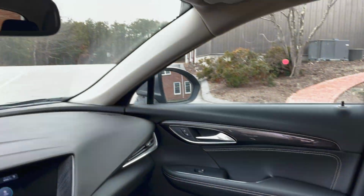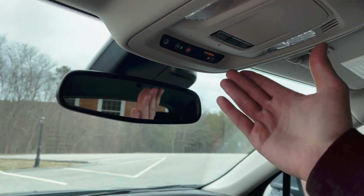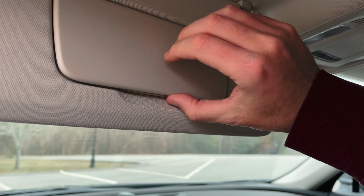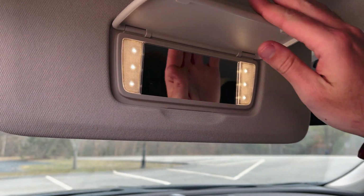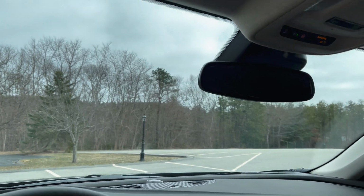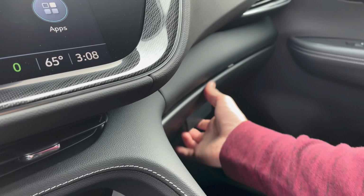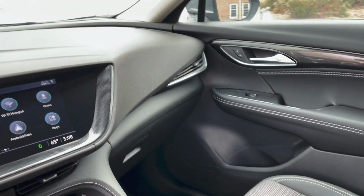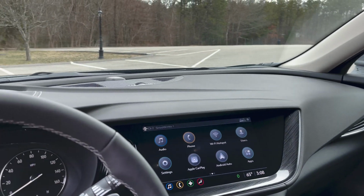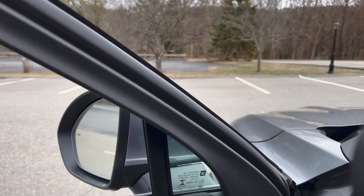Above us, not too much going on. We've got our interior lighting, and we've got our OnStar and rear view mirror. And of course, we've got our sun visors, LED lighting. And that, my friends, is the pretty quick rundown. This is, once again, a 2021 Buick Envision. All-wheel drive preferred. Obviously, there's a few different trim levels. And I'm going to get out really quickly. I'm going to throw the headlights on just so you can see those, since I didn't show those off.